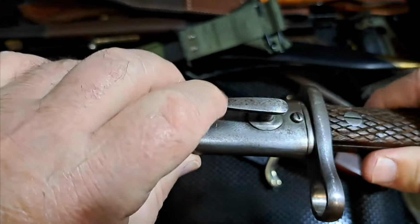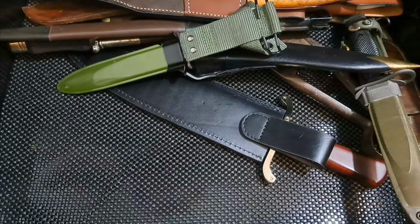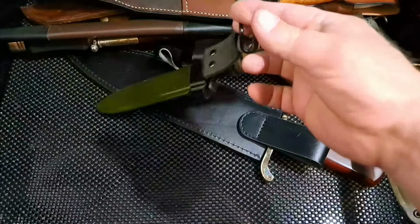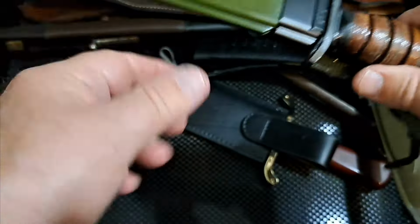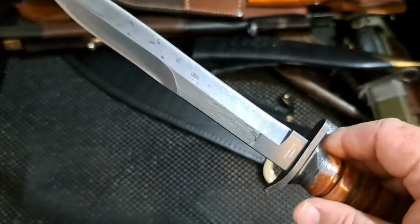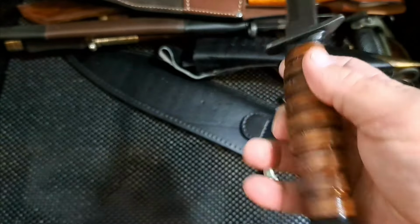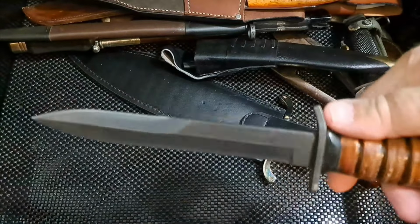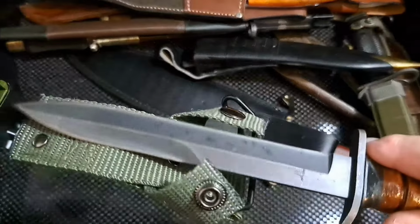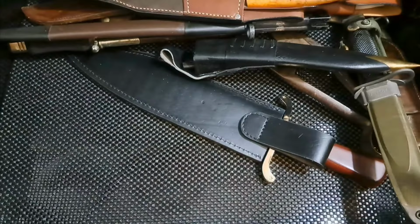And you can see it goes with a frog. I don't have the frog for it. What do we got here? This is an M3 replica out of China, but it's an M3. It's actually made pretty well. I just wanted an example of an M3, and they cost like $200+. So I just got a replica.